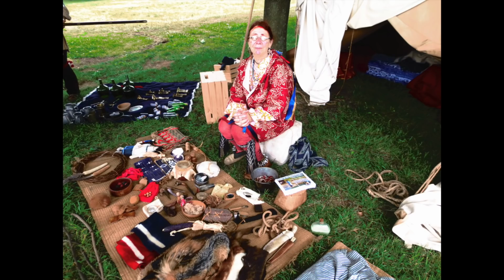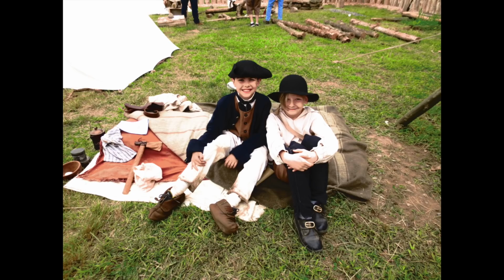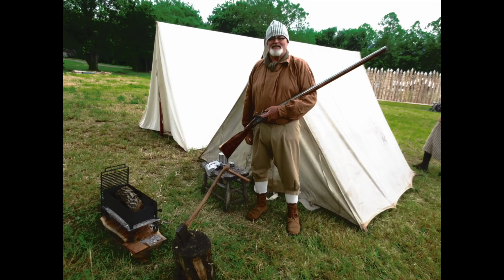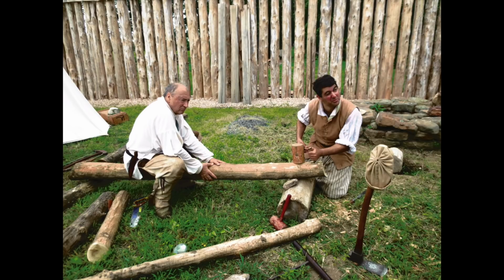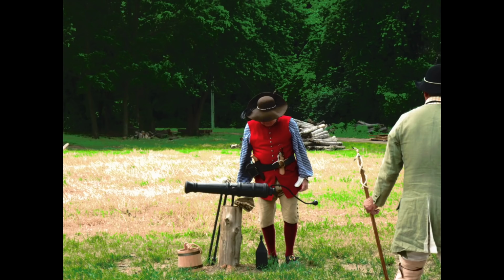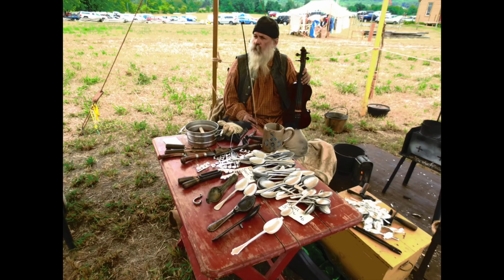Well, the reopening of Fort Loudoun was very successful. They had over 500 visitors on Saturday. And here's just a sampling of what they would have seen. They would have seen reenactors portraying Native Americans, portraying settlers, portraying militia. They would have seen military drills. They would have seen folks rebuilding the fort in period attire. And they would have seen demonstrations of various 18th century skills and crafts. So let's take a closer look at these.